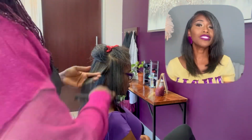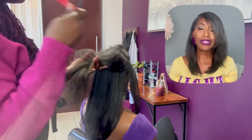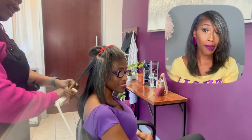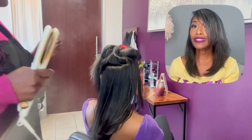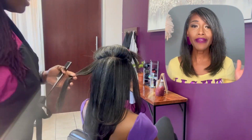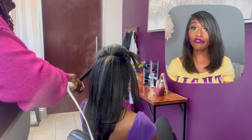Actually, at the time of this video, this blowout is 6 days old. And in 6 days, I have not had to put the flat iron to it at all. I wrap it up at night. I'm actually going to do a video that's going to talk about my maintenance for this style, but I wanted to make sure that you got your step-by-step instructions on how you can maintain a fabulous blowout. So if you do this method, you don't have to worry about heat damage when you wash your hair out. Your hair will revert back.